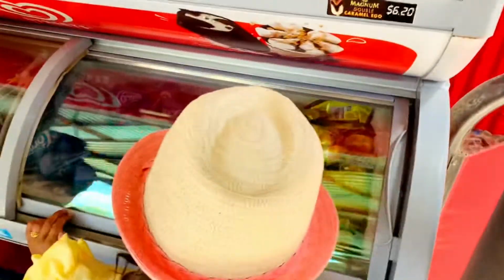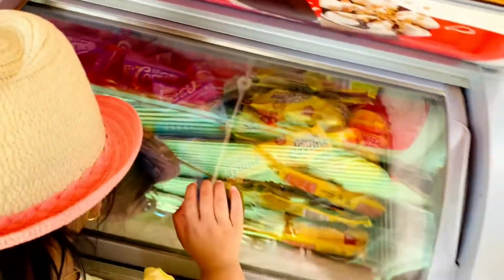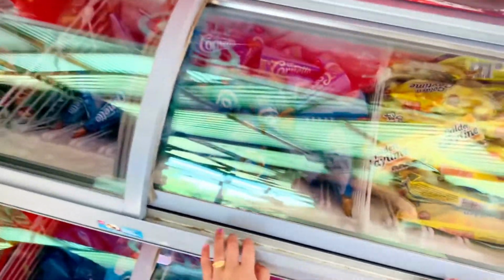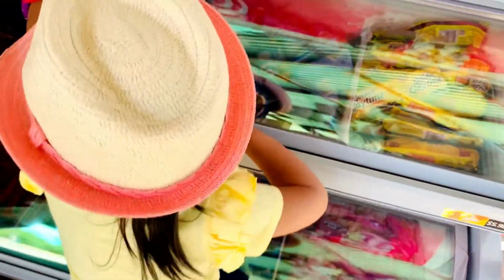Which one you like? Which one? Oh, this one is the vanilla. Let's just get a vanilla. How about this paddle something? Paddle pop. No? Which one you like? Which one? What's that? Oh, like that?